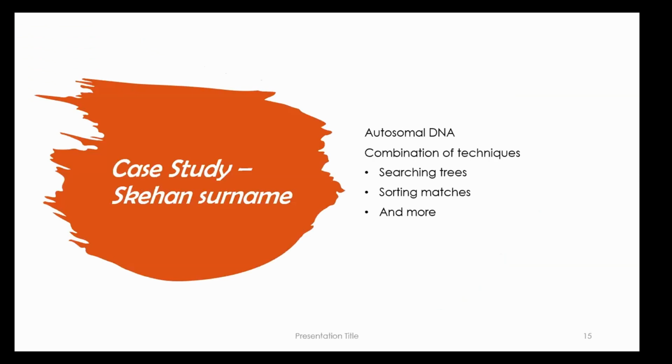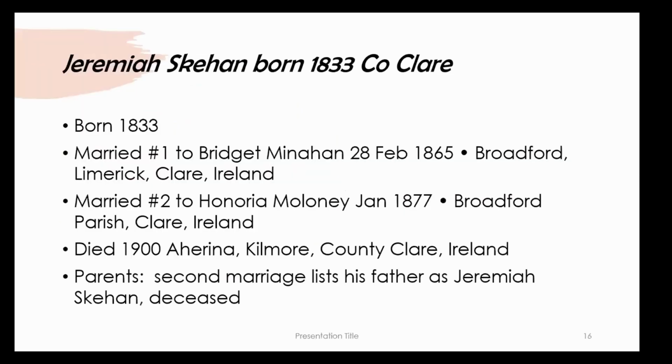Okay, so our first case study is somebody who's looking for some Irish family. We're going to use autosomal DNA and a number of different techniques to try to drill down on finding more about these Skians. So this is our problem person. This is the furthest back that this person has been able to trace their line. They've gotten themselves back to a Jeremiah Skian who was born in 1833 in County Clare in Ireland.